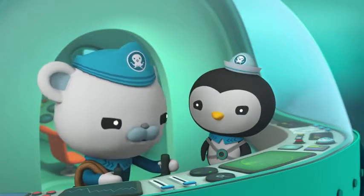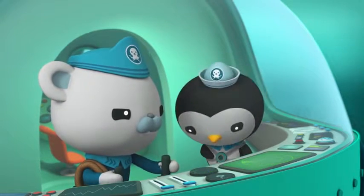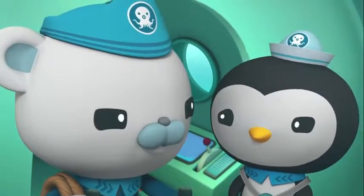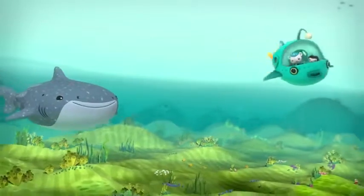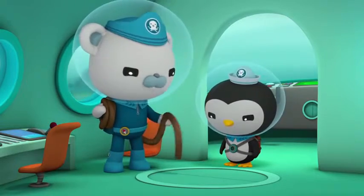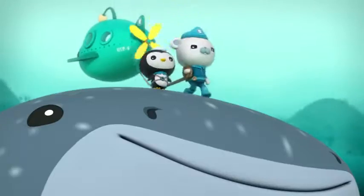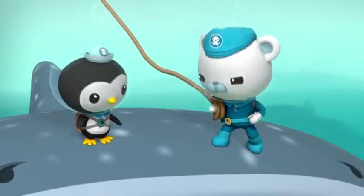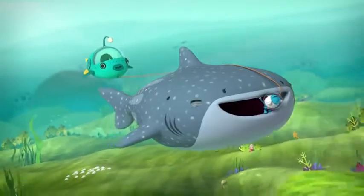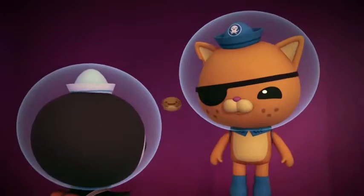It's time for Plan B, when the whale shark opens his mouth. I'll swim in, put Puffy in the pack, and give you the signal. Cool! Then I'll throw the rope and pull everyone out. Ready? Ready, Captain. 3, 2, 1, jump! Yeah! You can do it, Peso. Look, it's Uncle Peso! Stay calm, Puffy.